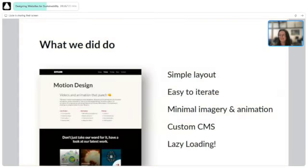What we did do was a very simple layout, and it was deliberately designed with the mind that we're going to be iterating it quickly and regularly. So there are quite a lot of text areas where we can make changes quickly. Really simple layouts, nothing too offset and animated, just kept really simple. Two or three column layouts, and fairly small image tiles, especially where we're promoting our work, and that's quite a visual thing at times. So keeping imagery and animation minimal.